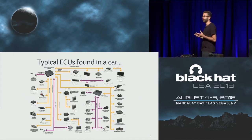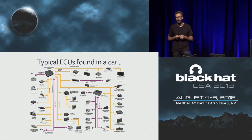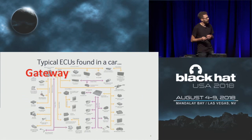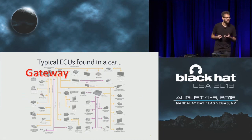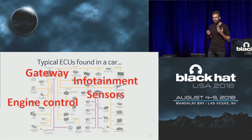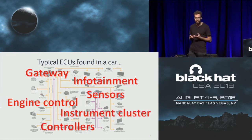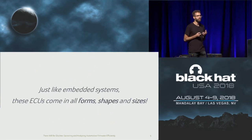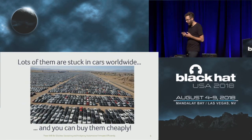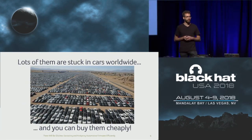So nowadays in a modern car there's a multitude of different ECUs, all having their own functionality. And this is a diagram of a modern car that's produced in 2018. And you see that there's a gateway, there's an infotainment system, there's engine controls, there's sensors, there's an instrument cluster, there's all sorts of controllers. And just like embedded systems, these things come really in all forms, shapes and sizes. And the nice part is that all these ECUs, they're stuck in cars everywhere in the world.